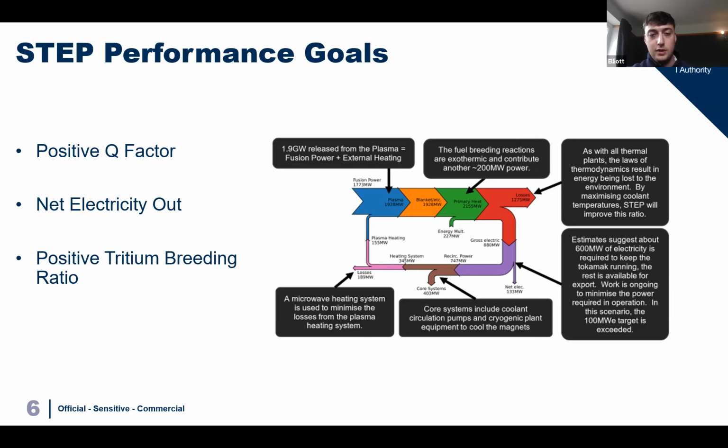However, if you look at the diagram on the right, you can see there's many losses from getting that fusion power into actual net electricity out. The tiny arrow down here is the net electricity out, and that's set to be 133 megawatts, even though we're producing 17,000 megawatts in fusion power. So for this reason, we're going to be looking at a Q factor of around 30 to allow for these losses through things like the turbines, cryogenic cooling, and recirculating heat back into the reaction.